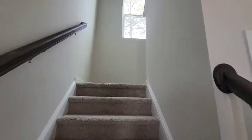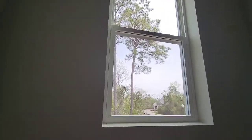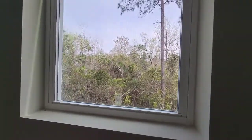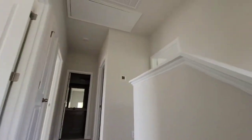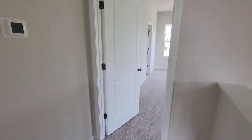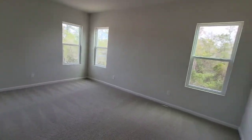Okay, heading upstairs. As you can see, the nice window, the view of the woods midway up the stairs. It's got a ledge where you can put some plants. Gonna take us into the owner's suite first. Look at all the natural light in this room.